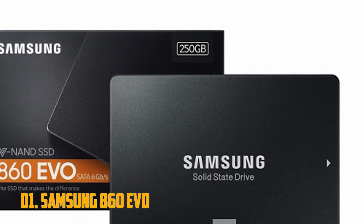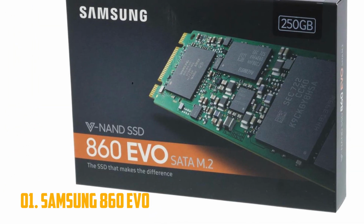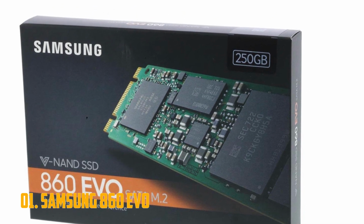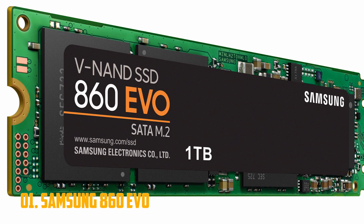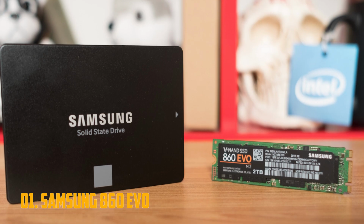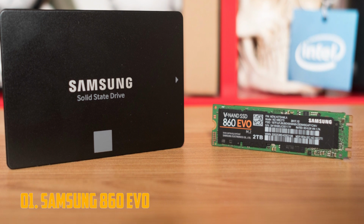Number 1, Samsung 860 EVO. First, we will be taking a quick look at an immensely popular SSD from Samsung, and one of the most popular SSDs in general, the Samsung 860 EVO. This SSD is pretty much what you would expect an average NAND SSD to look like: clean, minimal, with a thin 2.5-inch frame and a matte black finish.